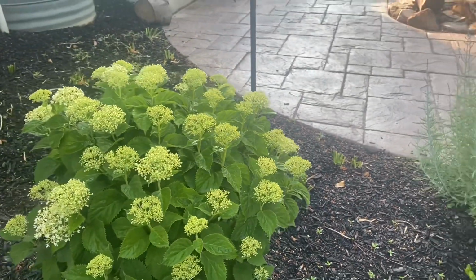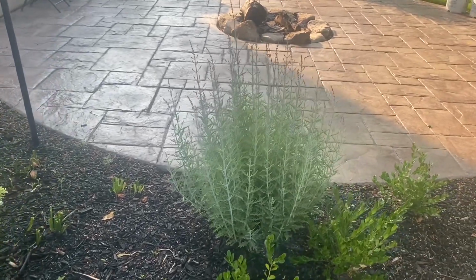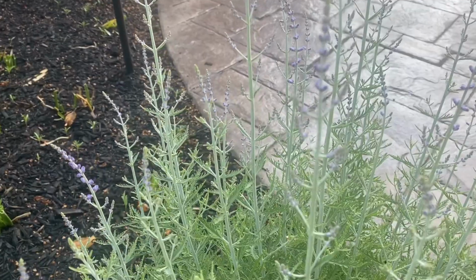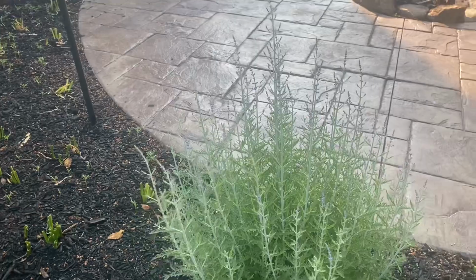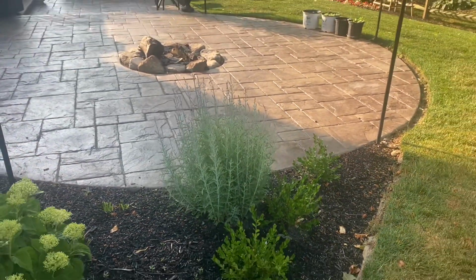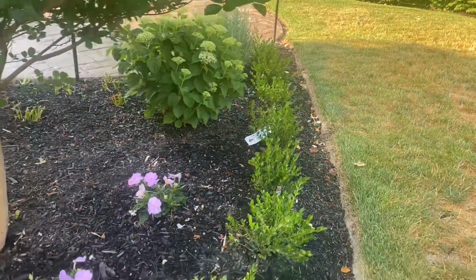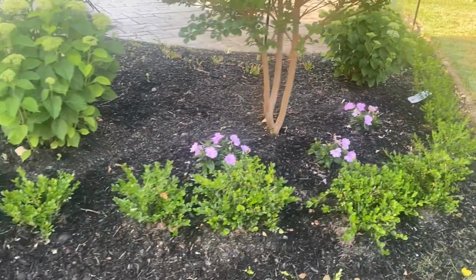Next to my hydrangea, I have a denim and lace Russian sage. Starting to put on its purple buds. Love it. And they will also last all summer long, just providing this beautiful purple color all summer. Take you back through this way, so you can very slowly see this bed before I move on to the other side.